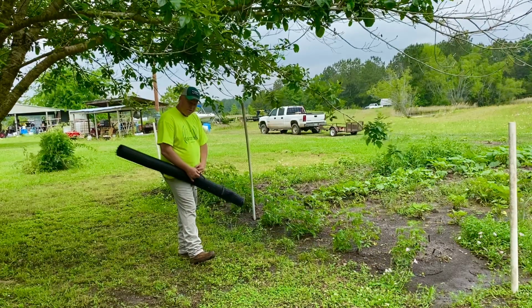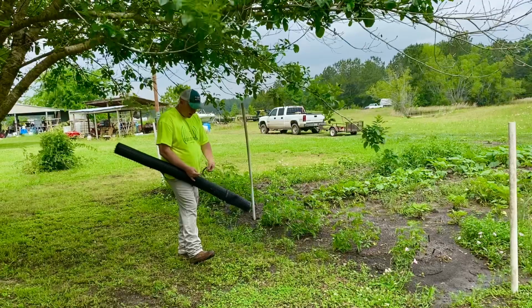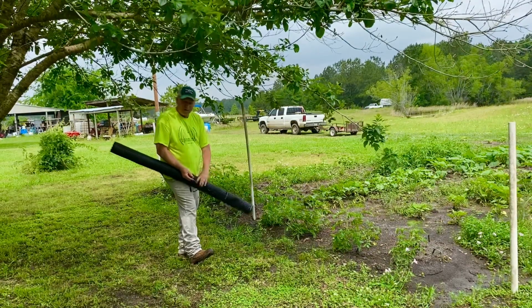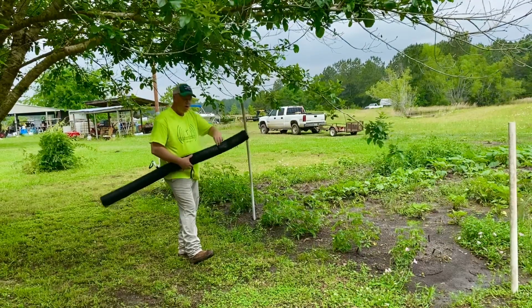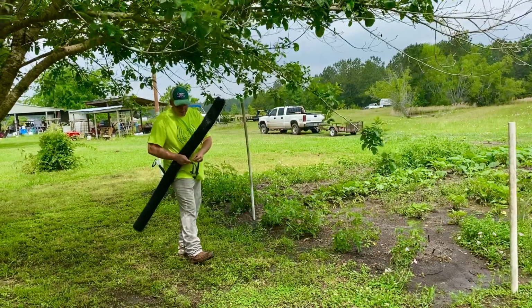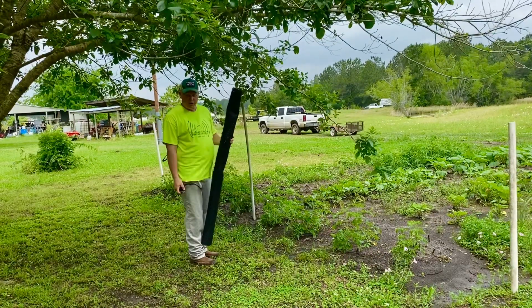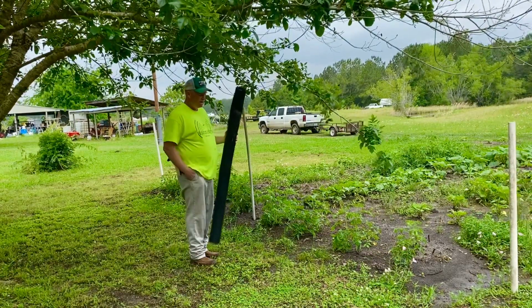Because you've got to remember something. You can spend a lot of money on cages, and if you do, I've bought cages. But at the end of the growing season, you're going to take these down. You're going to have to store them somewhere. You're going to have to figure out what to do with them, and so on, and so on.